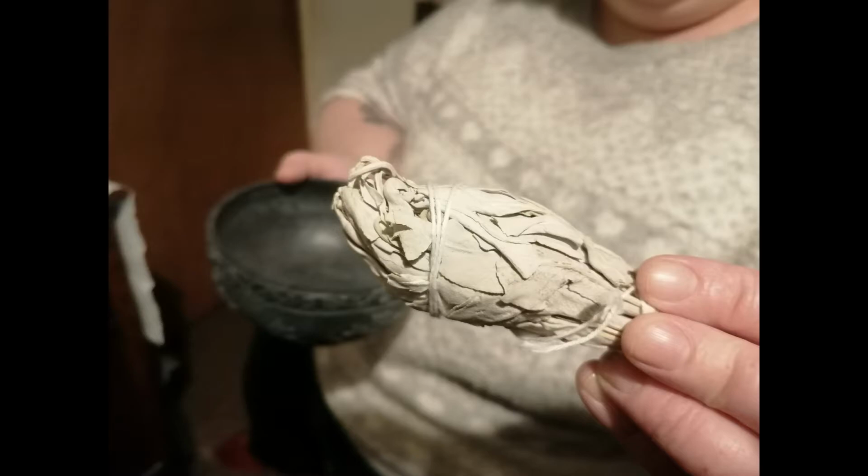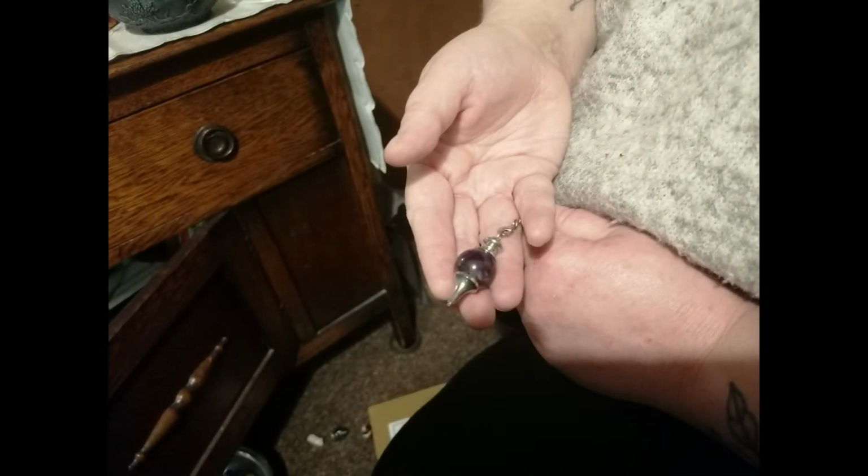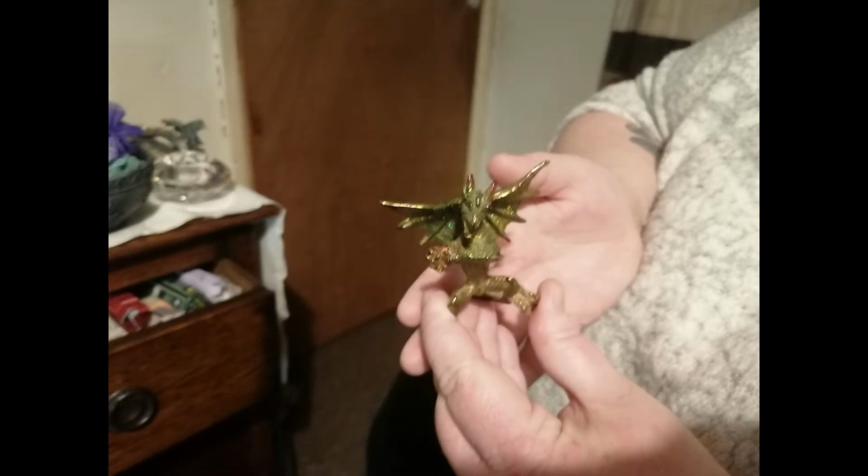White sage is often used quite willy-nilly. People wave it around, but without the right intent it does absolutely nothing and it just smells really bad. This is one you might recognise, one of my scrying crystals. They also live in there because it helps keep their power, and you just put the whole bowl out on a new moon or a full moon and it charges it all up.